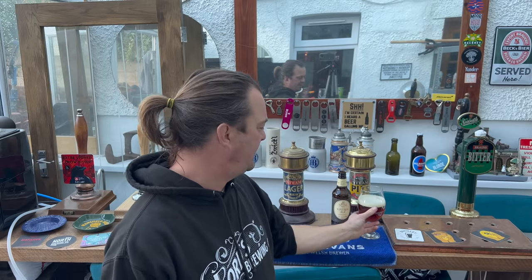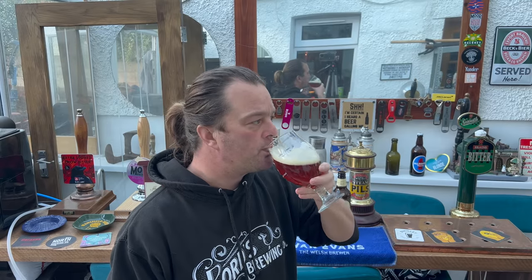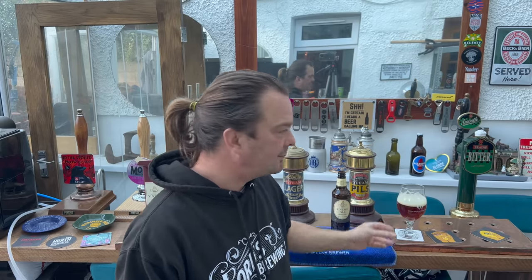I'm not sure what my original rating was for Fuller's Vintage Ale when I reviewed it back in the day, but I'm going to rate it again, and I'm going to say it's a remarkable beer. If you're looking outside and the weather's a bit grim at this time of year and you need something to warm the cockles up a little bit, sit next to the fire, then grab yourself a bottle of this and enjoy. I like this beer enough to give it a Stone the Crows 9 out of 10. So 9 out of 10 from Real Ale Craft Beer.